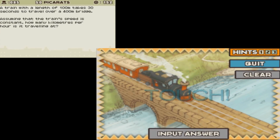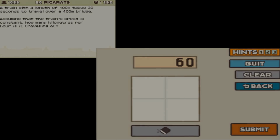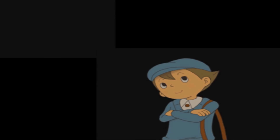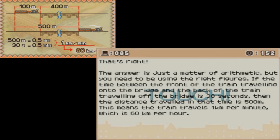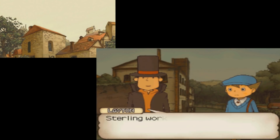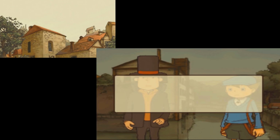Puzzle 085, train speed. A train with a length of 100 meters takes 30 seconds to travel over a 400-meter bridge. How many kilometers per hour is it traveling? 60. So it's traveling at 60 meters a second. Well, it's traveling at 1 meter per second. So, yeah, that's right. So it's 1 kilometer per minute. Blah, blah, blah, it goes up. Fossil to Layton, because he is an archaeology professor after all.